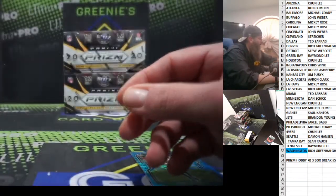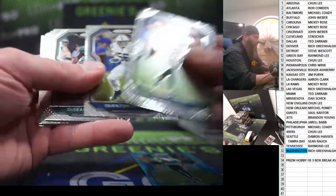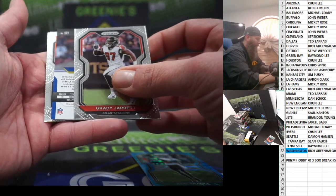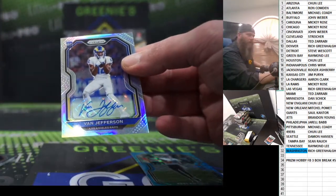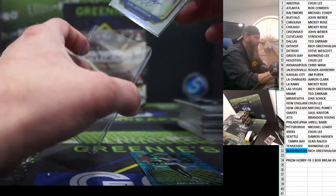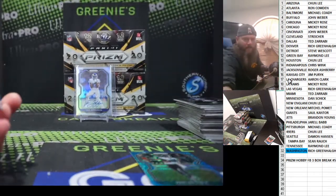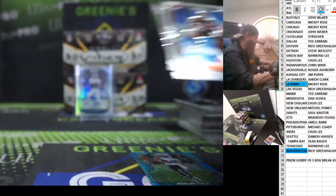Burrow. Wow, our second auto in the first half. For the Rams, Van Jefferson. Mickey Rose out of the mini. Score. I'll get Van up there. Give the Rams some love. Logan Wilson and Jeremy Chinn.